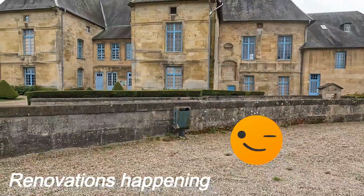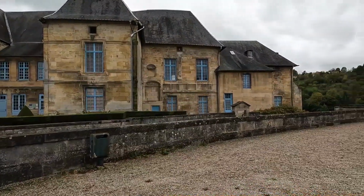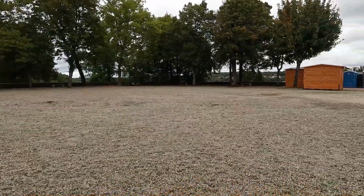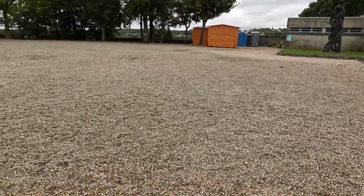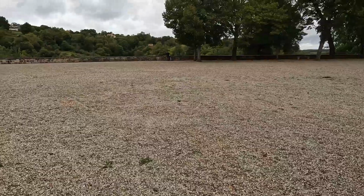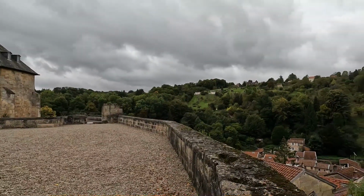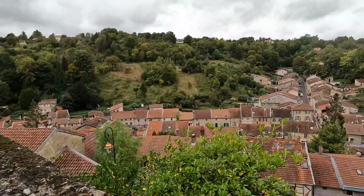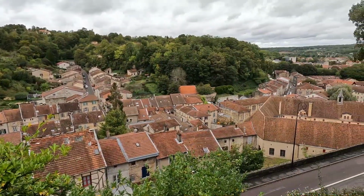It's an amazing spot. We climbed quite a long way for this, and oh, this is huge. This is a big car park, and it's full of gravel. But I'm thinking this is where they have events. I'm just going to have a look over the edge. Well, here we go, looking over the edge, and this is what I see. Whoa.